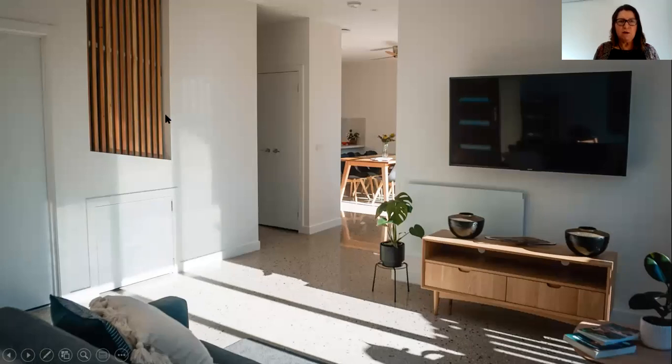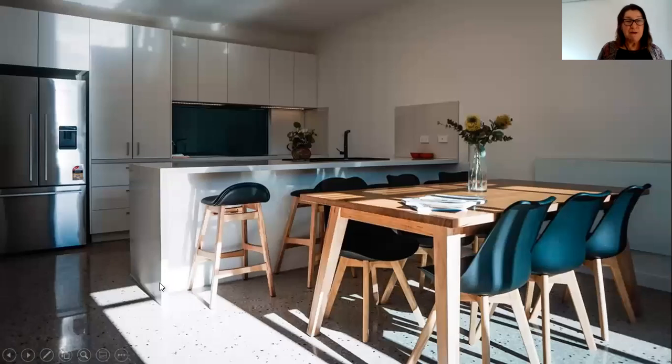We've still got a lot of light coming into the stairwell that goes upstairs, provided with the screening here. And you can see how far in the light goes into the kitchen meals area. So again, probably about 5 metres deep. So having your sun hitting the exposed concrete slab is really, really beneficial.